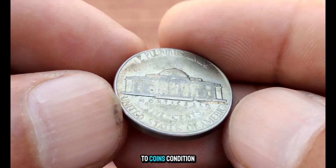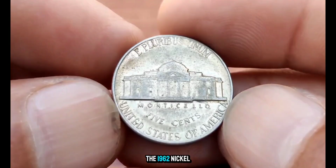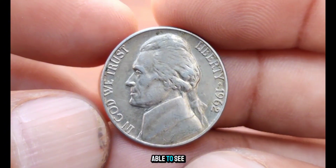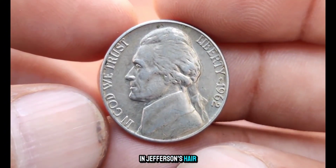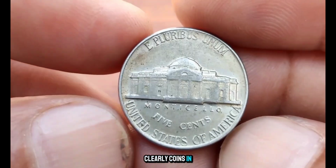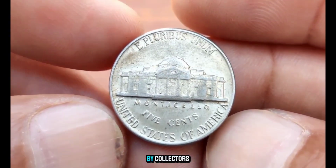When it comes to coins, condition is key. The 1962 nickel in extra fine condition displays only minimal wear. You should be able to see all the details in Jefferson's hair, the lines in the collar, and the definition of Monticello clearly. Coins in this condition are highly sought after by collectors.